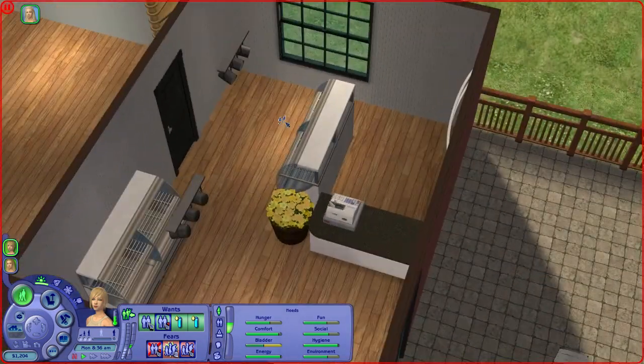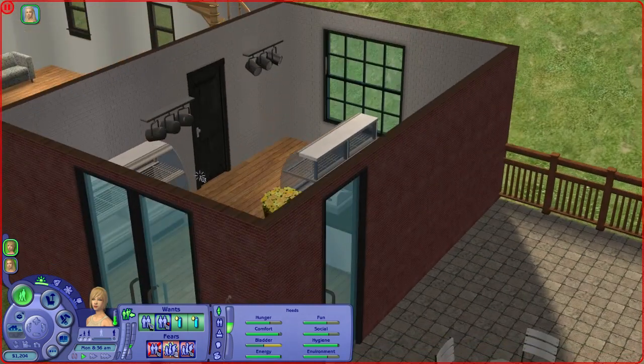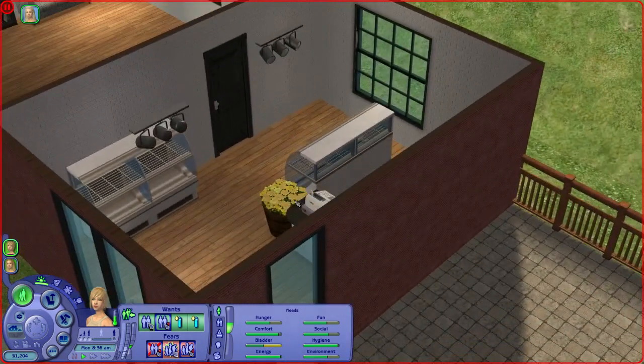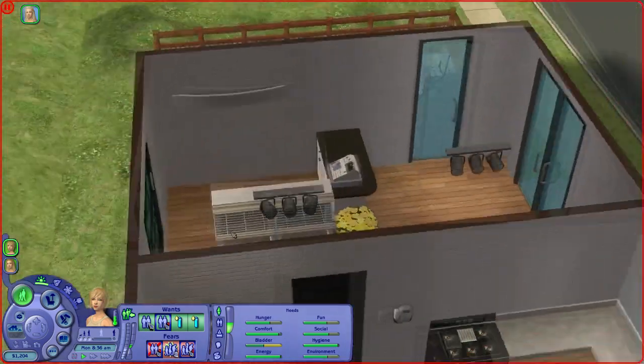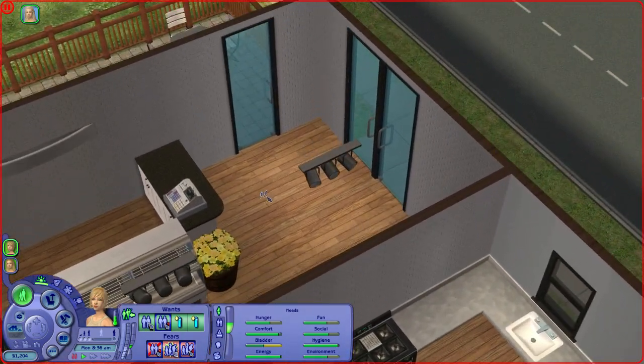I set it up as a bakery. I have four holding cases so that the food can stay cold and everything. You have to use that for food. So we'll be baking cakes and pies and whatnot. And then here's the checkout area, and a little flower pot to give some color.